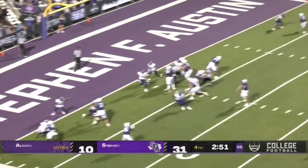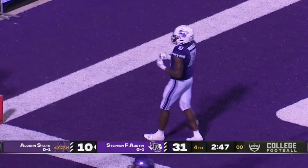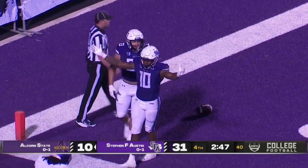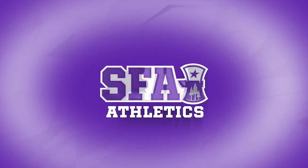They go empty backfield now. Maurer left side caught. Wimbley walking into the end zone. Touchdown, Lumberjacks. Jerrell Wimbley, his second catch of the night. This one for a touchdown. And that's just a very good play caller. Create a mismatch.